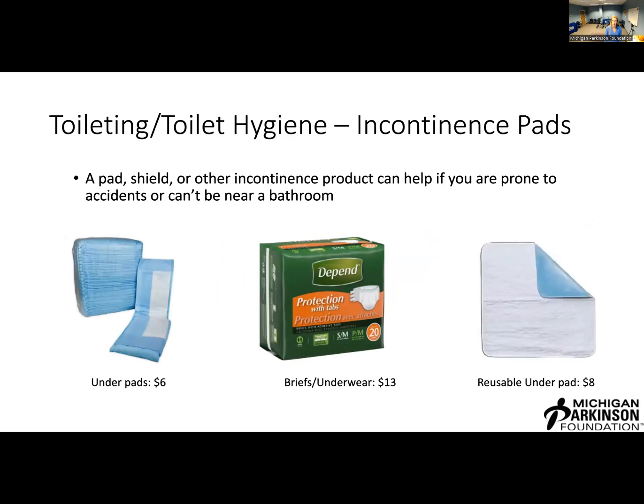Okay, and then there's some other tools. We have underpads that keep the mattress, bedding, and furniture clean and stain-free when it comes to incontinence. So the first set of underpads here, you just dispose after use. There's briefs that can be pretty thick, or there's underwear that's thinner and it just has a thin pad in it, and you just dispose after use. And then there's reusable underpads if you want to just wash that after use.